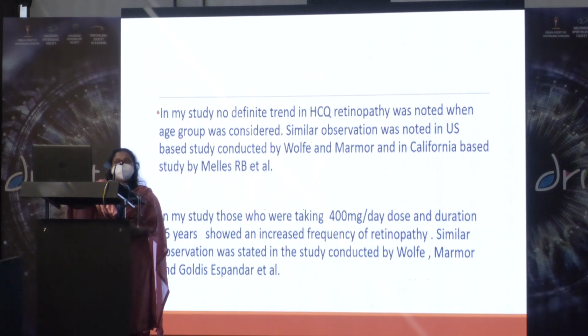A similar observation was noted in the US-based study conducted by Wolfe and Marmor and in the California-based study by Melles and Marmor et al. In my study, those taking a 400 mg per day dose and duration of more than 5 years showed an increased frequency of retinopathy. A similar observation was stated in the study conducted by Wolfe and Marmor and Garrity, Spadaro et al.